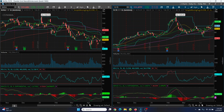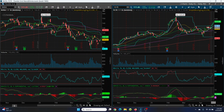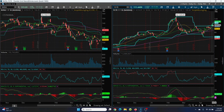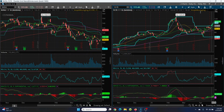Just a perfect example is Palantir right here. This was your resistance level, okay? So as long as it holds this level here and say you're long here, if it breaks out of that double top situation, then you can add to your position and take it right on higher. Okay, don't be afraid to add to a position. Even when it goes higher, say, oh, I should have bought it then. No, you can still buy it, because if you're buying it here at that 99 there, look where it is today at 111.